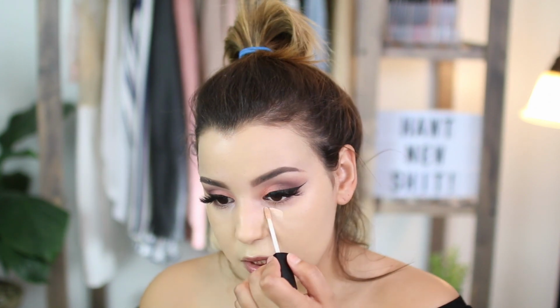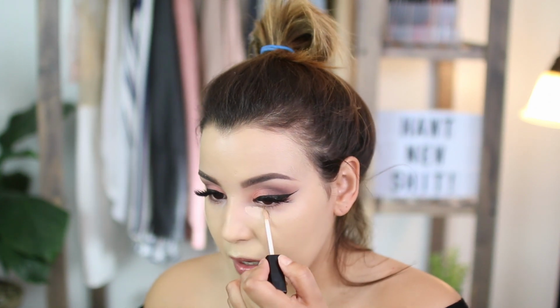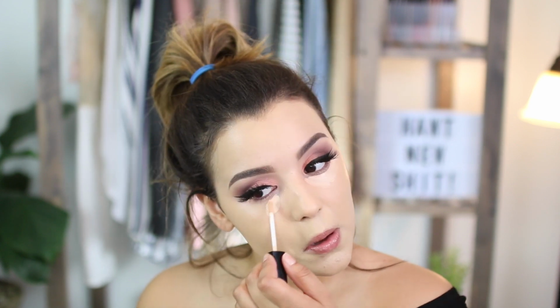It's decent. It's decent. For my under eye concealer today, I'm gonna use the Wet n Wild concealer, and I'm just gonna pop this baby right here underneath my eyes. This is not a first impressions. You guys know I really love this concealer by Wet n Wild.